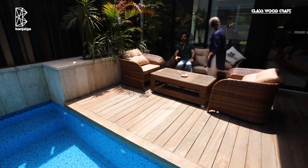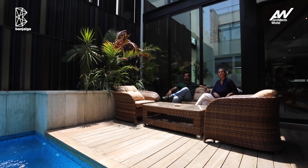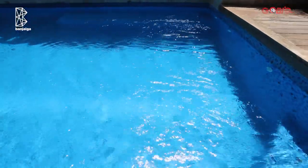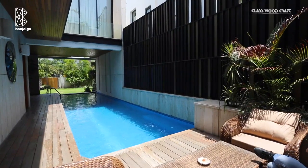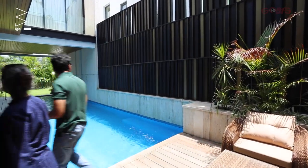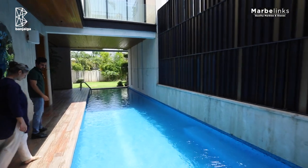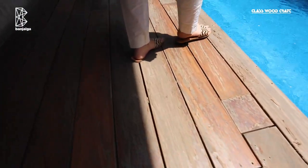I like it. It's a good space. Yeah. And there it goes. I can visualize us having coffee here with nice weather. Solid wood. Solid wood. Nice. A weathering age. Yeah. It's all part of the beauty. Good pool. Good pool.